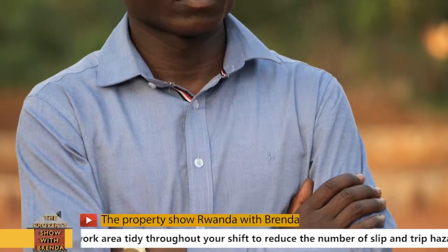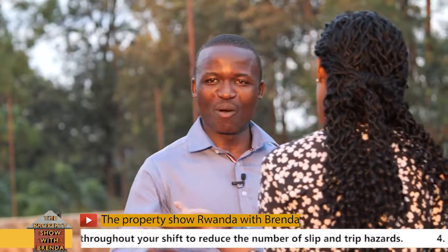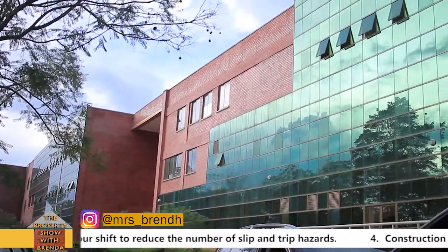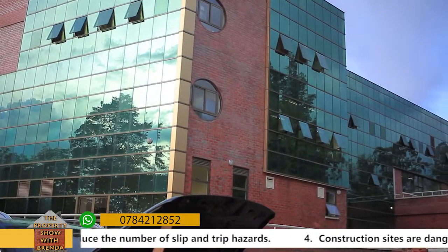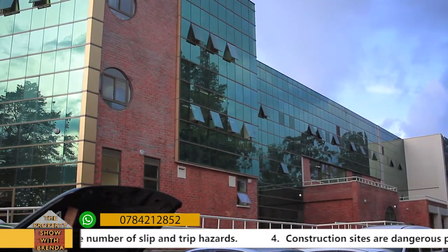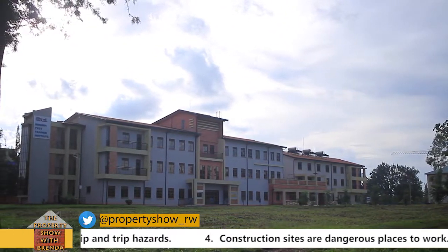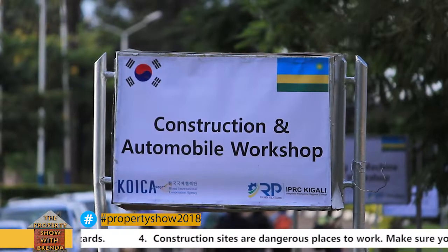Nzirorera Alexandra is a student at IPRC Kigali. This young entrepreneur offers world-class master plan architecture, as he claimed. To understand this, we paid him a visit at school where he was given an office to put in practice what they have learned so far. To understand exactly why it's necessary to obtain a better visualization of a project using these advanced architecture methods.